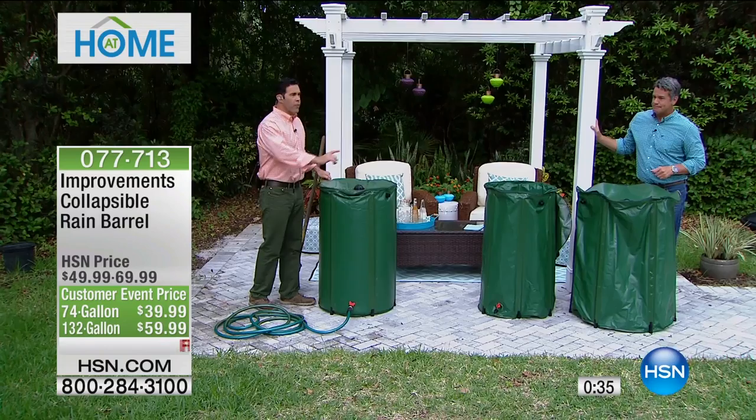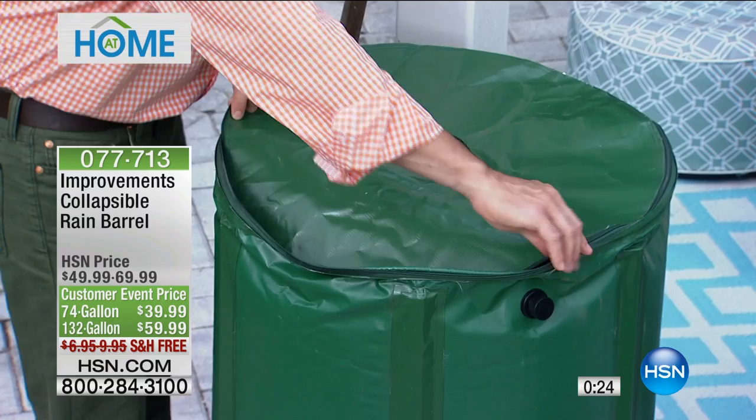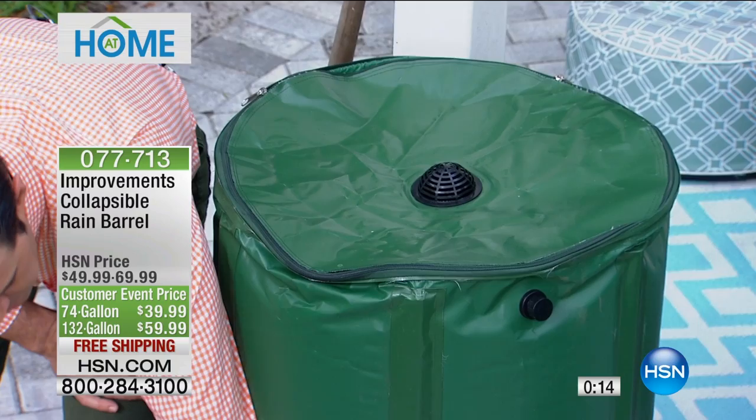I want to run everybody through the features one more time. First and foremost, especially if you're in areas with mosquitoes or a lot of debris coming off the top, you've got this two-way zippered cover, as well as this mesh filter to keep all the debris out. On the side, you've got this overflow spigot, which can also link two or three of these together for extra savings. And down below is the hookup for your hose, which gives you the ability to water your plants and trees.